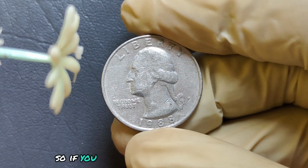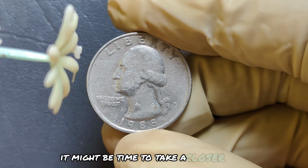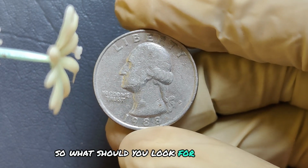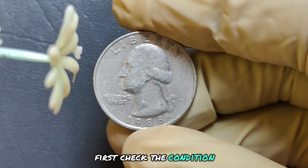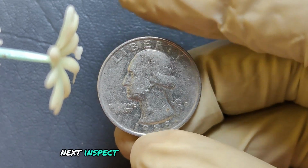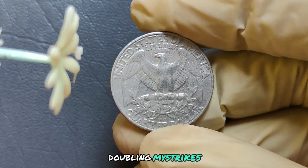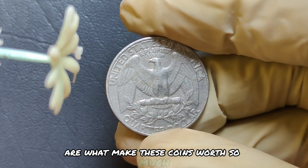So, if you happen to have a 1988 P quarter, it might be time to take a closer look. It could change your life. So, what should you look for in your 1988 P quarter? First, check the condition. Coins in excellent, uncirculated condition are far more valuable. Next, inspect it closely for any minting errors. Doubling, misstrikes, or other unusual features are what make these coins worth so much.